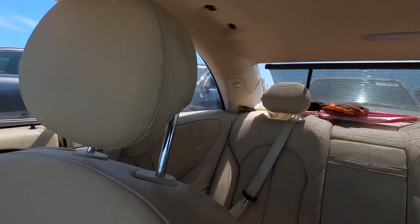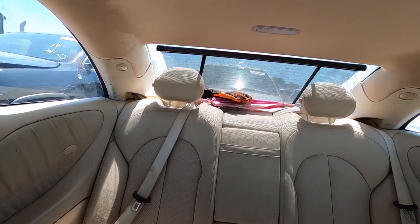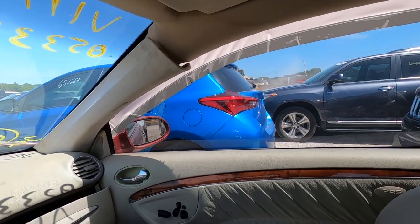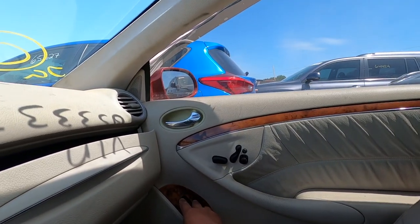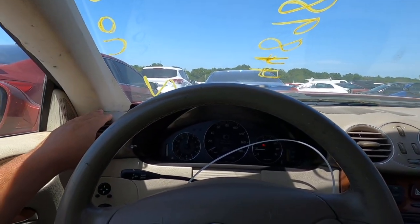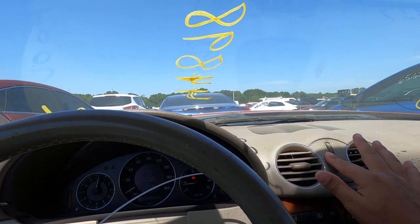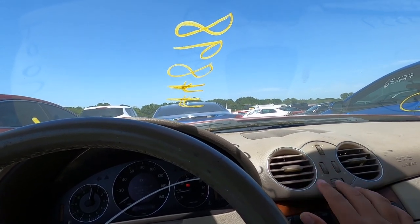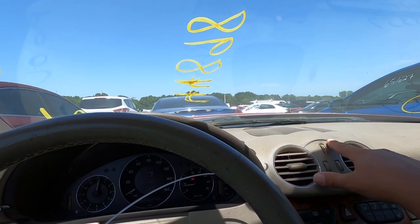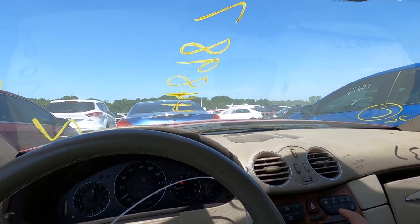Okay. So, looks like that sun visor back there is not functioning. Nope. This window does not appear to work. That's probably why it's got tape on it. Nope, it does work. Just the master switch. Okay. These vents are not on. Damn Mercedes, man. Always making things complicated, guys. There we go. Now these vents are on. Now that's better.